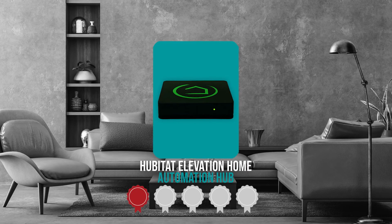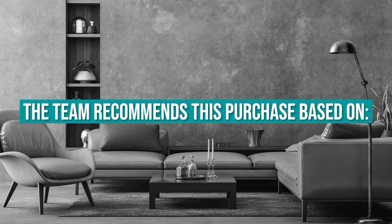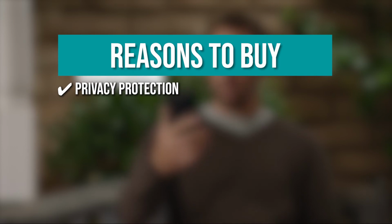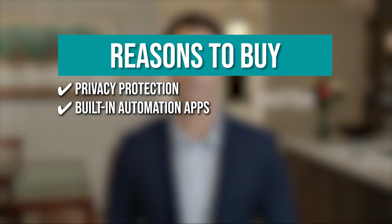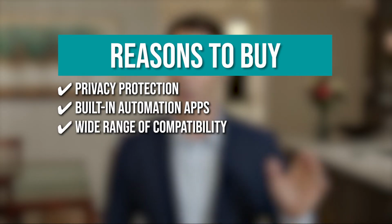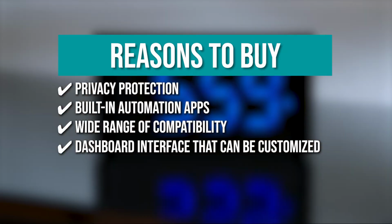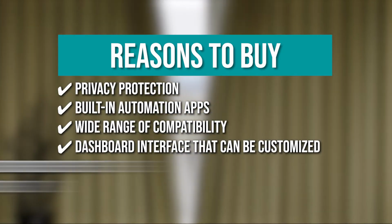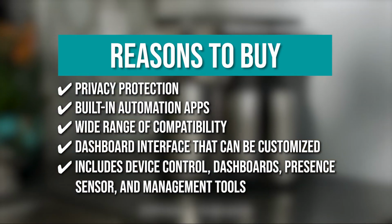TrustedShoppingGuide.com has awarded the Hubitat Elevation Home Automation Hub a 4-badge rating. The team recommends this purchase based on its data stays exclusively in the hub for privacy protection. Its built-in automation apps let you build your own unique automation for all your smart devices. Its wide range of compatibility with other smart devices for easy home automation. Its dashboard interface that can be customized for each room and user for remote monitoring of all the home activities. The free iOS and Android app includes device control, dashboards, presence sensor, and management tools.